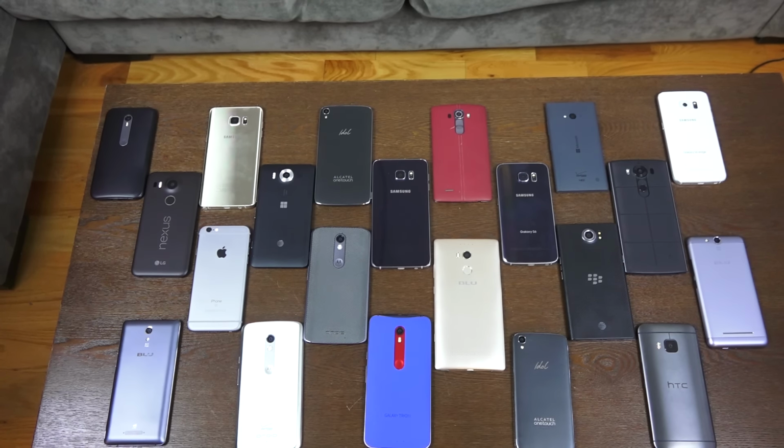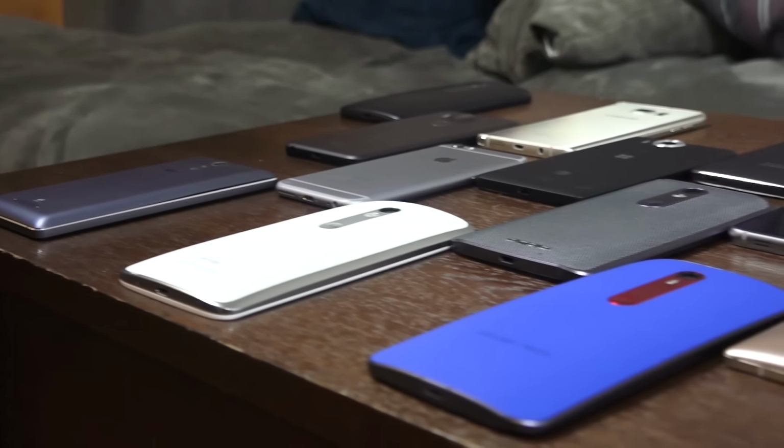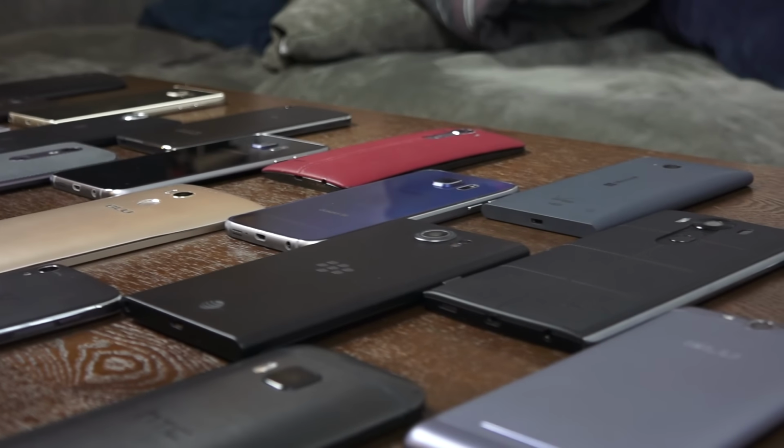But what we are going to do is break it down to 2 categories. We're going to start off with the sub $300 category of budget smartphones, and then we'll move up to the big boys in the premium smartphone arena.